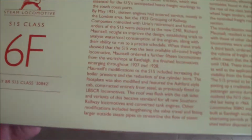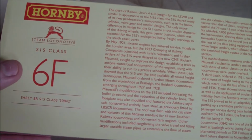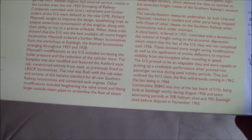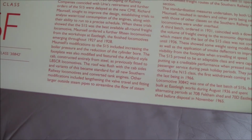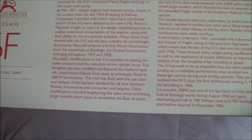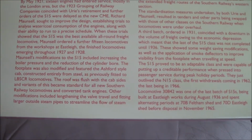Now, if we turn to the back, you can see there's tons of information about the class. So basically, these engines had the classification of 6F in BR days. These engines were first built in 1920, and they were designed by Robert Urey. And in total, 45 were built up to 1936, and all of them were built at Eastleigh Works. When Richard Maunsell took over as Chief Mechanical Engineer for the Southern Region, he made a few modifications.